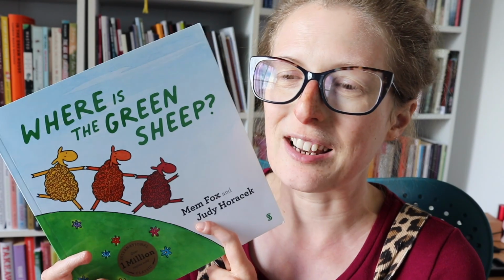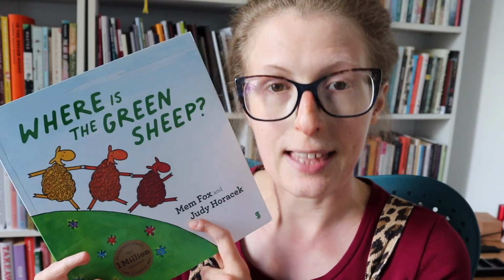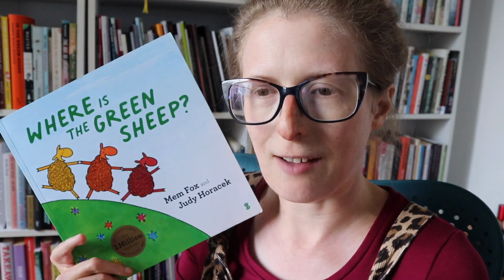And this is by the same author as a book I absolutely detest, which is illustrated by Helen Oxenbury, called Ten Little Fingers and Ten Little Toes. Ableist nonsense, just on repeat. Everybody knows that every little baby has 10 little fingers and 10 little toes. No, they don't, Mem Fox. Stop it. I have been haunted by that book forever. Anyway, this contains none of that.